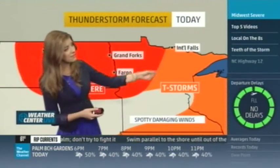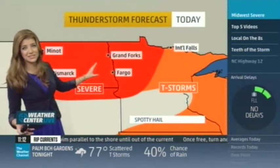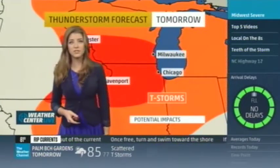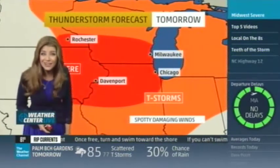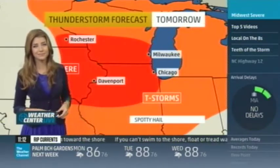So we've got that low traveling along the jet stream. We're going to be watching for that risk of severe weather today. We could see damaging winds and spotty hail from Fargo to Minot and Bismarck, Grand Forks during that risk today, as well as Chicago, Milwaukee, and Davenport tomorrow. Kyla. All right, thank you, Kate.